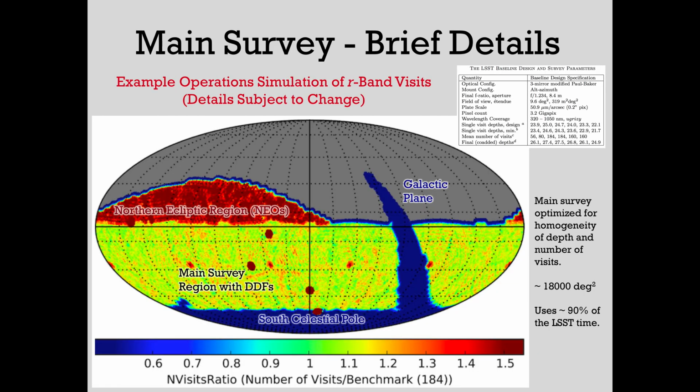So LSST will conduct a main survey, and here I am showing it as this image, an example operations simulation in the R band of what the main survey may be like. Now, the precise details of the main survey are still being decided. I'll say more about that later, and are subject to change, but basically they are aiming to cover a substantial chunk of the southern sky, this region that is shown here as sort of yellowish and light greenish. That is the main survey area.